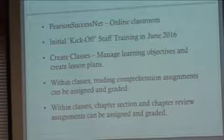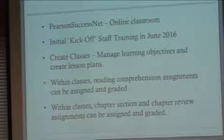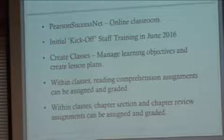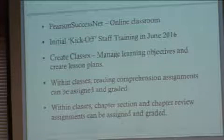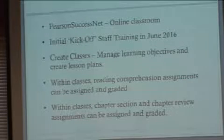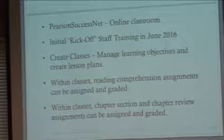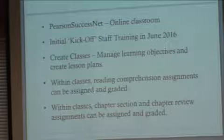Within the technology package is the Pearson Success Net, and it's an online classroom. The teacher would establish and develop a class for each section that they're teaching, and then input the students into those sections. Then once they've developed their classes, they can assign readings, activities, vocabulary, and section reviews, and then in that online classroom, we'll evaluate them and let the teachers know how the students are doing on that particular content.